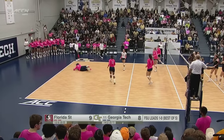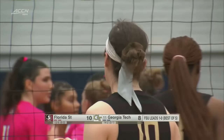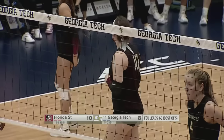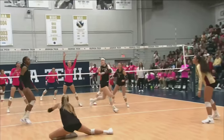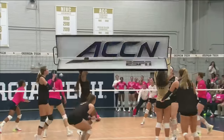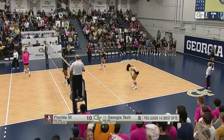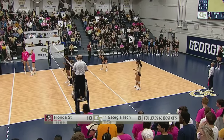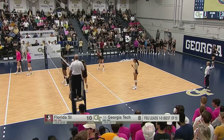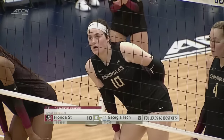Snyder again pounds it. I love it when a hitter finds open court. On the first swing that she just did off that bump set by Koenig, she's like, oh, I got the line shot. Let me go right back to the same spot, recognizing where it was open, and before Georgia Tech closed down the block. Snyder up to three kills and six attacks. The Seminoles ahead by two.